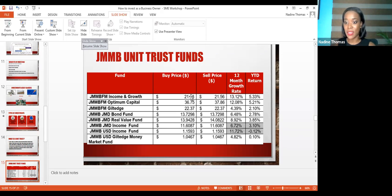We note that if you were going to be investing directly in the stock market, for instance, there are some brokers whose minimum starting amount is $500,000. For Jmmb, as it relates to investing directly into the stock market, you start at a minimum of $10,000 in respect of opening the equity money market account. But from there, you can trade any volumes.